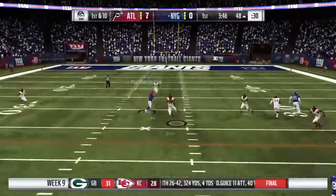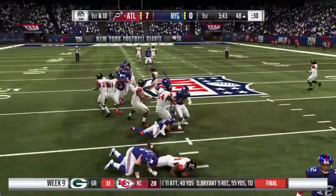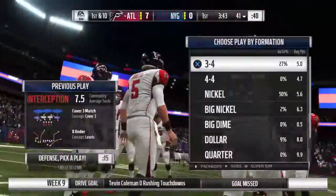Now it's Trubisky. Looking for Cooks, and it's intercepted. Picked off by the linebacker, Jared Davis. And he's able to get it back to the 41-yard line.